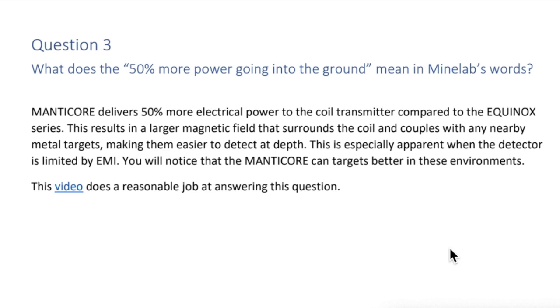Manticore delivers 50% more electrical power to the coil transmitter compared to the Equinox series. This results in a larger magnetic field that surrounds the coil and couples with any nearby metal targets, making them easier to detect at depth. This is especially apparent when the detector is limited by EMI. You will notice that the Manticore can target better in these environments.